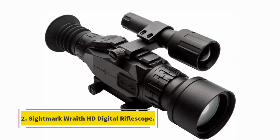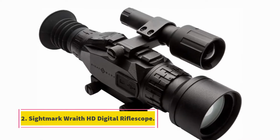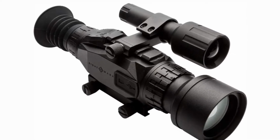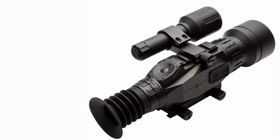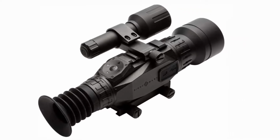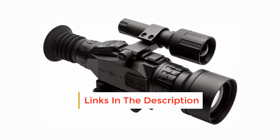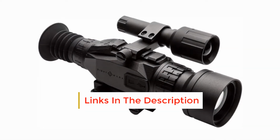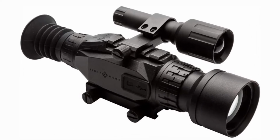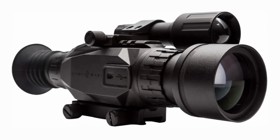At number 2, Sightmark Wraith HD Digital Riflescope. An outstanding choice is the Sightmark Wraith HD Digital Riflescope. What sets this scope apart is that it can take and record both photos and videos. That said, it has a much sharper field of view. Also, the second focal plane reticle can be difficult for novices to use. But this scope does have two different magnification ranges to choose from and daytime and nighttime modes, so you can use this scope whenever you head out.